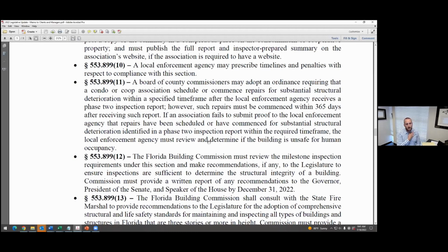So be mindful of that, not only for getting this done, but also if you have concerns right now, even I would say that there might be structural concerns with your buildings, err on the side of caution, add that to your already existing reserve summary if you don't already have that.